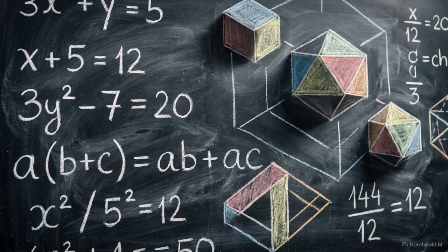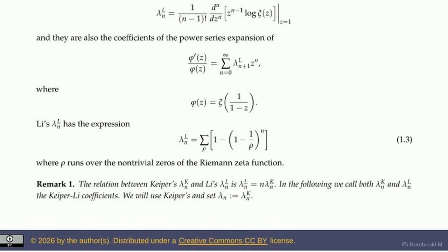Recognizing the extreme difficulty of supplying this missing geometry, some mathematicians bypass physics and topology entirely in favor of purely arithmetic equivalencies. This is the Keiper-Li criterion. Looking at equation 1.3, it translates the Riemann hypothesis into a requirement that a specific real number sequence remains non-negative. Prove these coefficients never drop below 0 as n scales to infinity, and the hypothesis is confirmed.